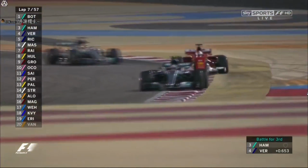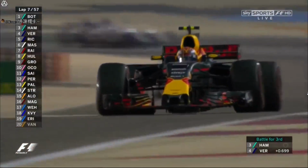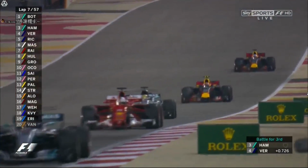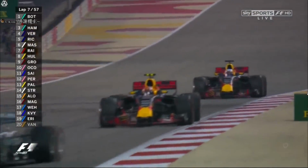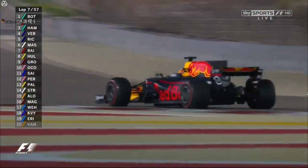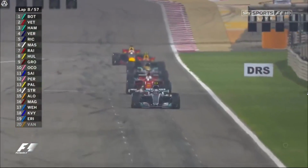These are pretty tough corners at the back there. You carry an awful lot of speed. I've not done it in an F1 car, but I've done it in various cars, and it's extraordinary how much speed you can carry into those corners. And then, as long as you don't run wide, if not, you're in double trouble, because it's very sandy and slippery beyond the red and white stripe curb.